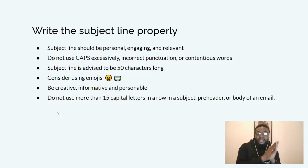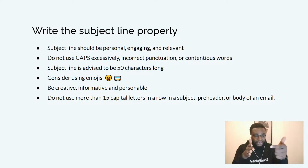Now, one of the reasons why it's advised to keep it at 50 characters long is so that it can fit in the mobile view. All right. Now, more and more people are opening their emails using mobile devices because no one goes to the laptop just because they want to read emails. Most people read emails on the go. So to improve your open rate, you need to say whatever it is you want to say in a way that I can open my Gmail and read whatever you want to tell me in the mobile view. Also, when it gets too long, you improve your chances of getting in the spam folder.